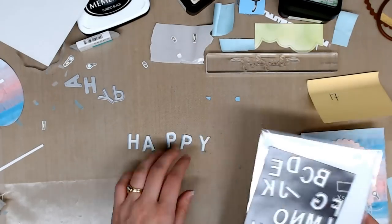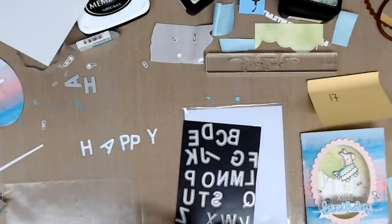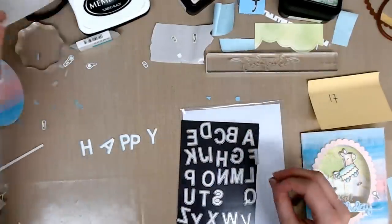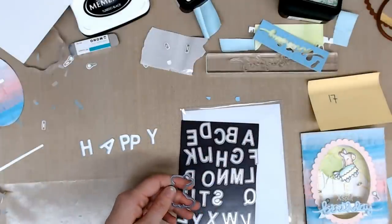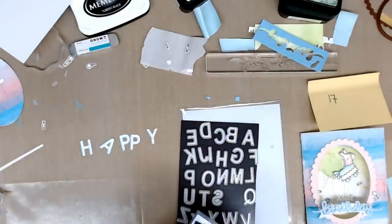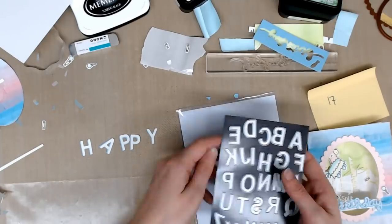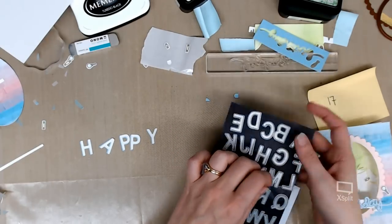Now, someone asked me, where are these dies from? These dies are another purchase from Wish, which is the app on your phone. What have I done with that R? This is why I need to tidy up. The app on your phone where you can buy cheaper things, and I think this was maybe, here it is, maybe £4, something like that. And yeah, they work really well.